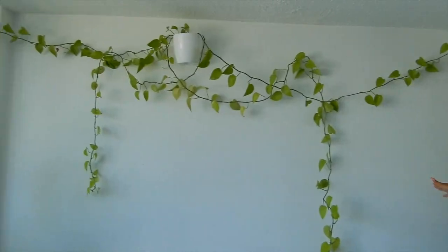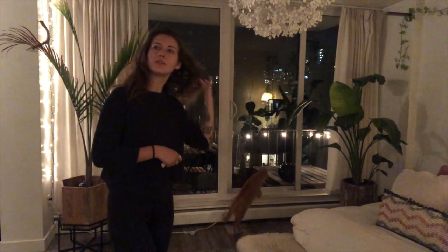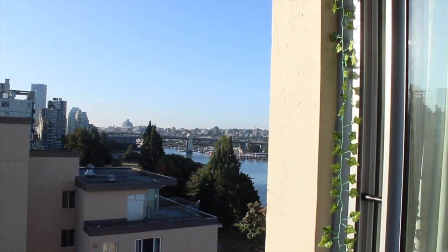Over here, I've had this pothos plant on my wall since I was in high school, I'm pretty sure. It was really small when I was in high school, but it's grown a lot in the 3 years since moving out. It looks like it's dying a little bit now and I don't know what to do, so I'm kind of stressing about that. And out here is my balcony. Has a view of the city and the water as well.